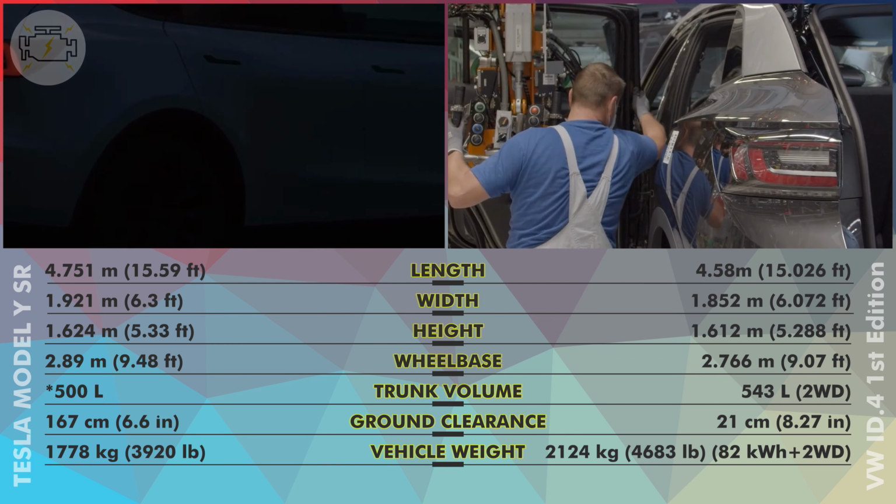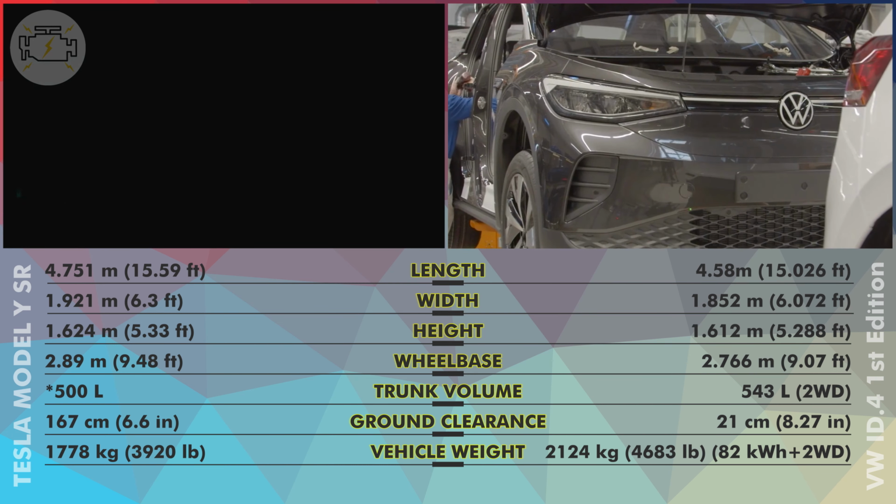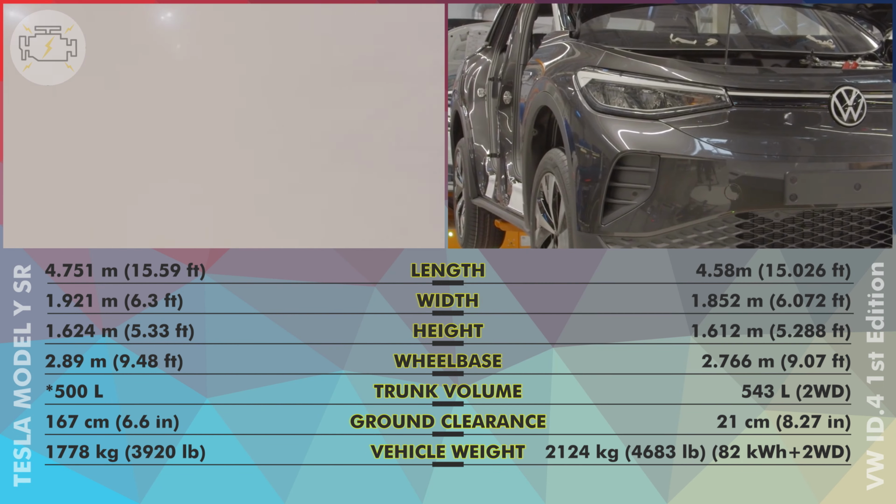This can't just be because of the smaller battery of the Model Y. What do you think? Why is the Model Y lighter than the smaller ID.4? You can leave your answers down in the comment section below.